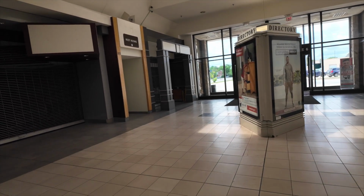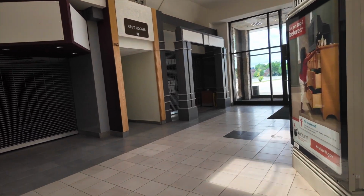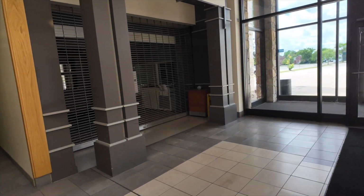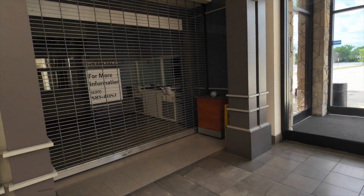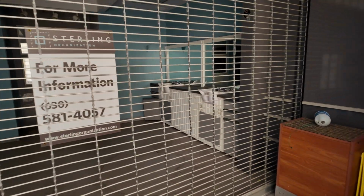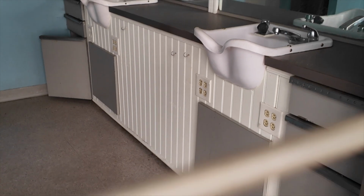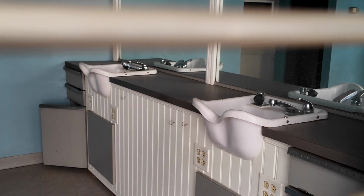It was a really nice mall, especially when they remodeled it to indoor. They did a really good job. And it did well. This must have been a salon. You can see where they wash the hair. Let's go down the 4 corridors.